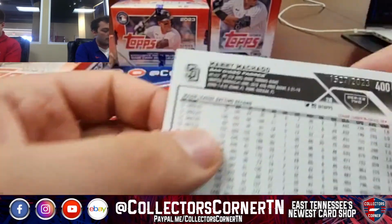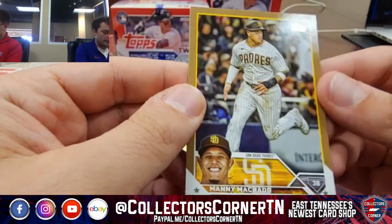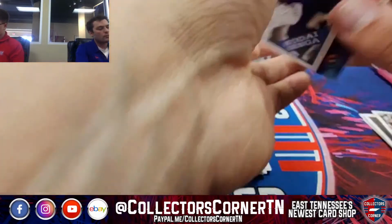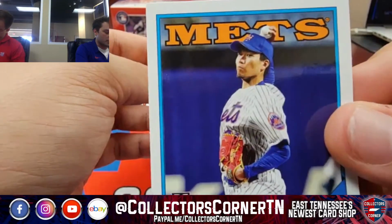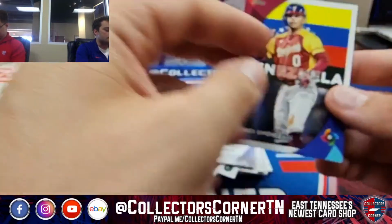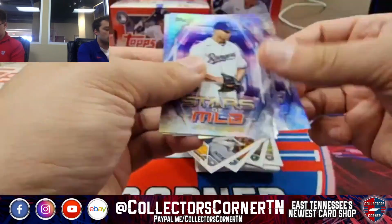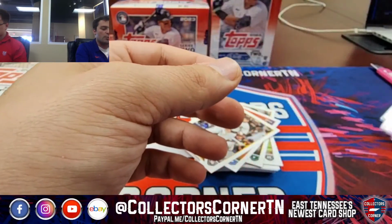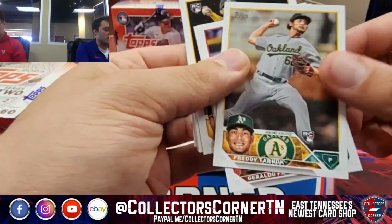Manny Machado numbered. It's a year one, 1527 out of 2023. Looks good, the brown and the gold. Senga, pretty sharp card. Looks very noble there. Andres Jimenez, Venezuela. Jacob deGrom, Giancarlo Stanton, Carlos Correa, Miguel Cabrera. Miggy, can't you see?